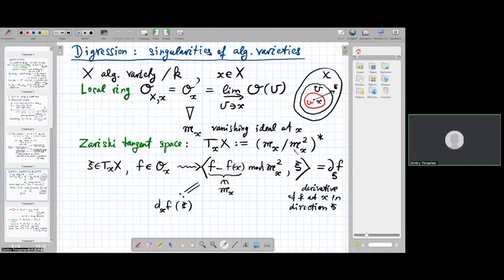Yeah, I think that maybe if we have f here and we subtract its value at x, so we consider its linear part, right? And we mod out m squared, which means we just ignore the higher terms. Exactly, yes, exactly. You are interested only in the first order terms of the expansion of your function at the point x. Exactly.